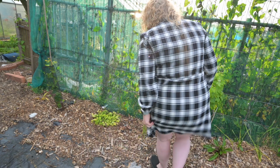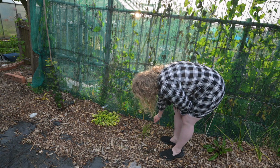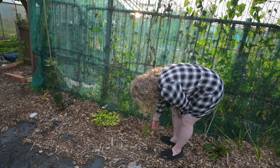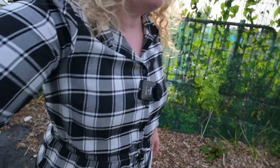Here, I can't remember, I think it is a chives plant. No, it's not chives. What is it? Garlic chives. You really taste the garlic. It tastes a lot like garlic scapes.